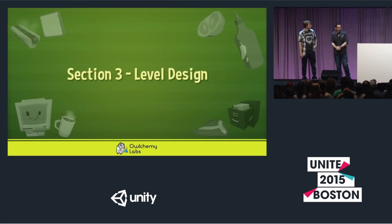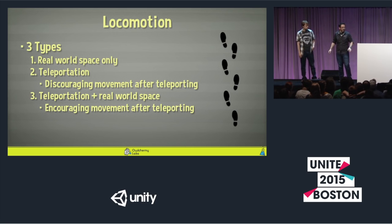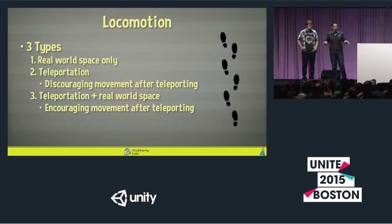So moving on to the topic of level design, I want to talk about the concept of locomotion. To us, there are three valid types of locomotion. Type number one is to use the actual physical space afforded by the room that you're standing in, so real world space only.